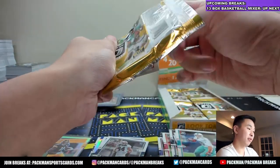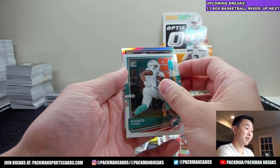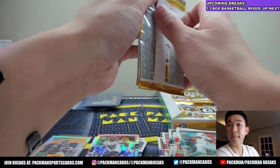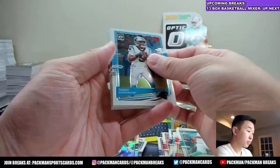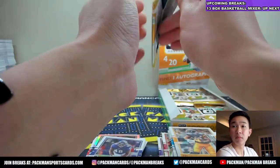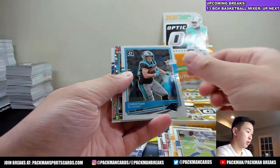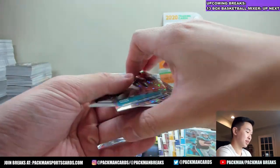We're just missing love. We're on the last box. After this, there will be a recap of everything we pulled. After this is the basketball mixer. Khalil Mack attack. Yes. Patrick Queen. Josh Allen. Other Josh Allen. Zach Moss.